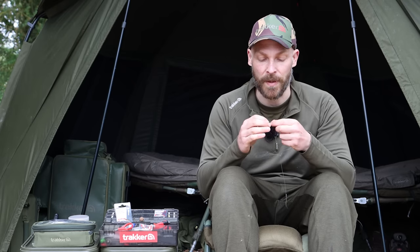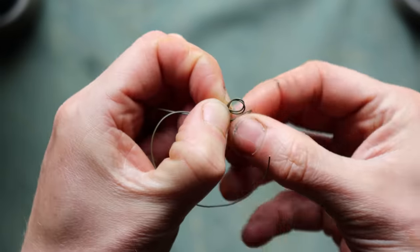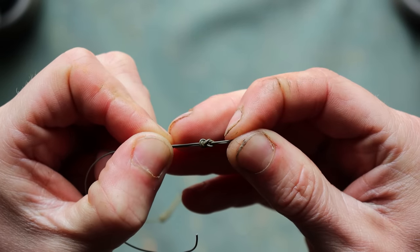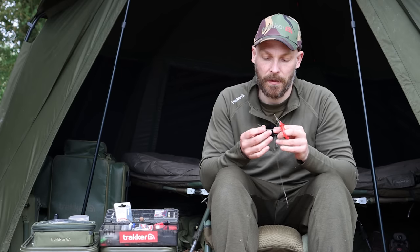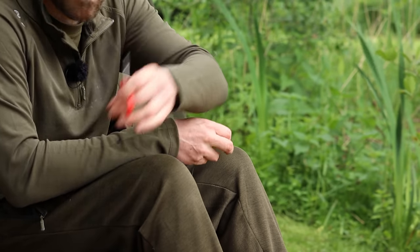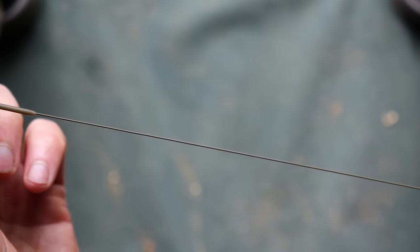I've been really, really pleased with them. So all I'm going to do at the other end is tie another figure of eight loop knot. Again, make this one as small as you possibly can. So you're just looping over and then tighten down. Trim off the excess. And then just push that anti-tangle sleeve onto the top. And basically that is the boom section all complete.